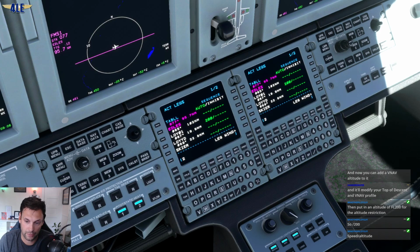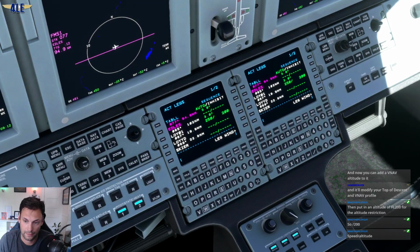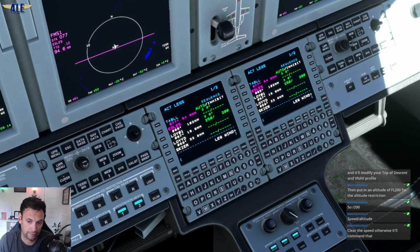Speed, altitude. And the speed doesn't really matter. The speed can be anything, right? So I can put like 250 and then 200 in there, and that should update it. It'll command that.